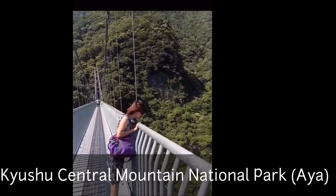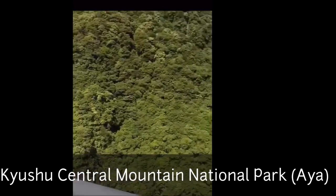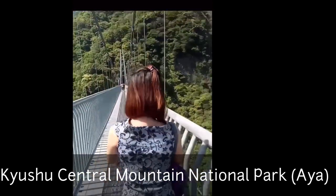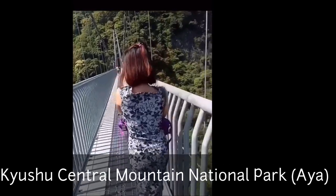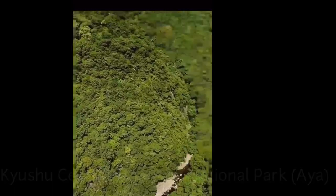Welcome to Kyushu Central Mountain National Park, Aya. This national park boasts an evergreen forest of oak, pasania, camphor, and others with a natural comprehensive foliage on a scale you cannot see anywhere else.